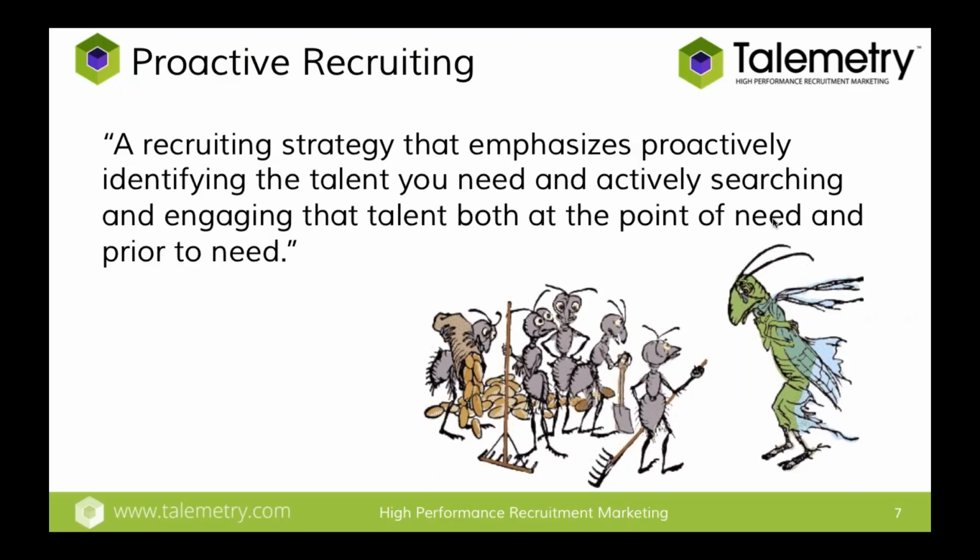So what is proactive recruiting? It's simply a recruiting strategy that emphasizes proactively identifying the talent you need and then actively searching for them and engaging that talent both at your point of need when a role opens, but even more importantly, prior to need, right? And this is what an integrated talent recruitment platform is going to allow you to do.